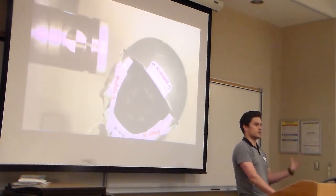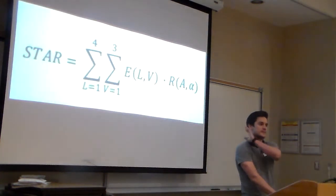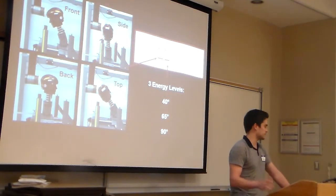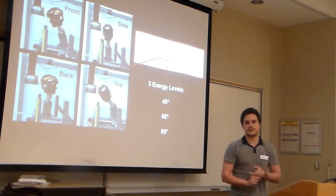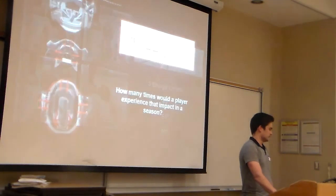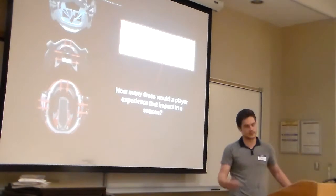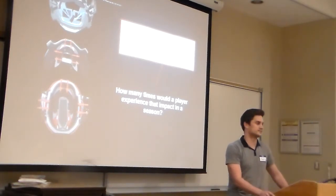To incorporate this star rating, there's multiple things, and to not complicate things too much, I'll break this down a little more simply. Basically, they test the helmet at a variety of locations and a variety of energy levels. So it accounts for the lowest of impacts the players will experience, as well as the worst impacts the players will experience throughout the season. Then we take each of those impacts and their metrics, which we are able to measure with instrumentation within that dummy. And we say, well, how many times a season does a typical player see that type of impact?